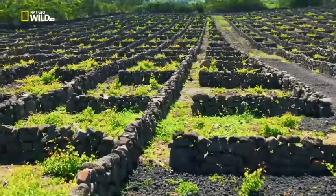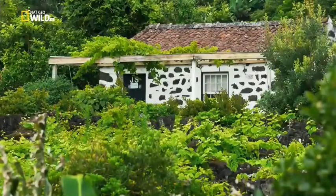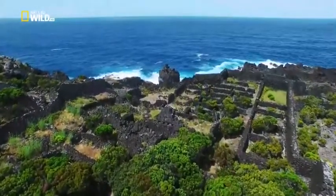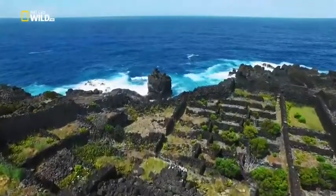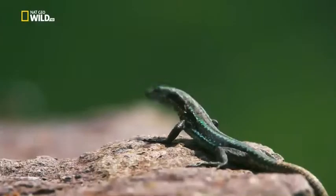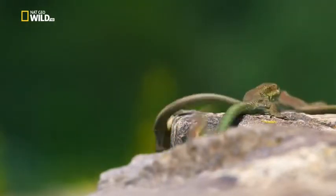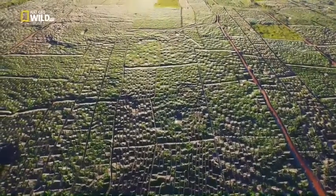Hundreds of stone walls create hundreds of microclimates for the vines the settlers brought in the 15th century. 400 years later, the vineyards were abandoned as islanders left for America. The stone walls became a playground for Madeira lizards. They were brought here by seafarers too. Azores wines are now fashionable again.